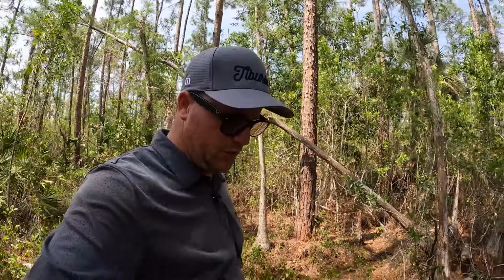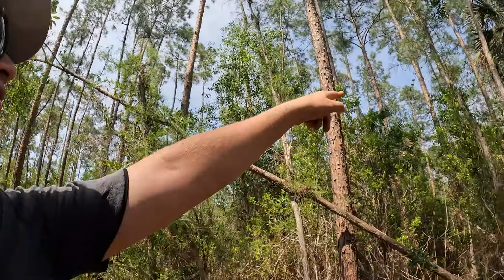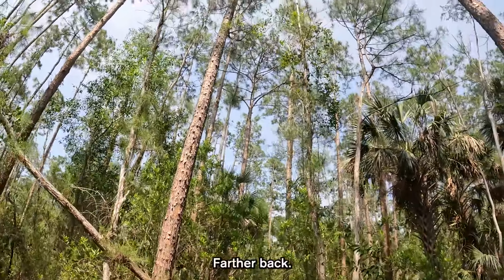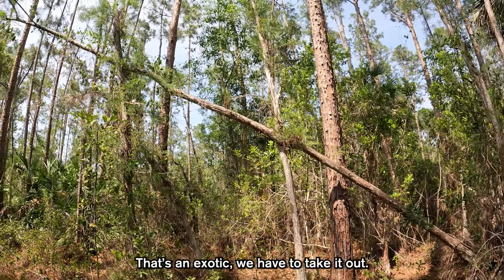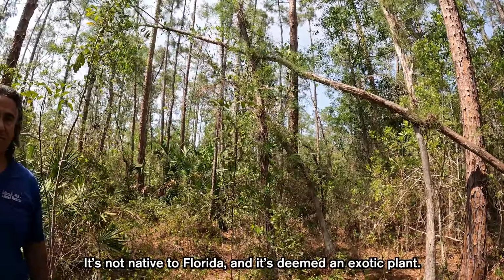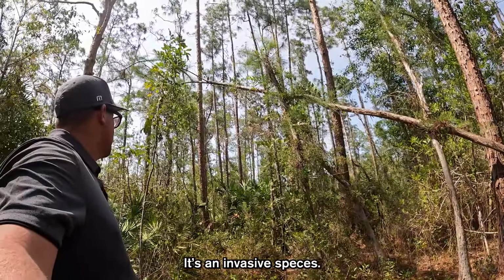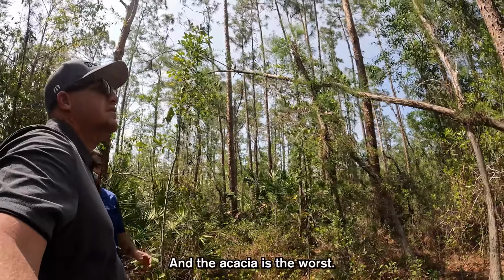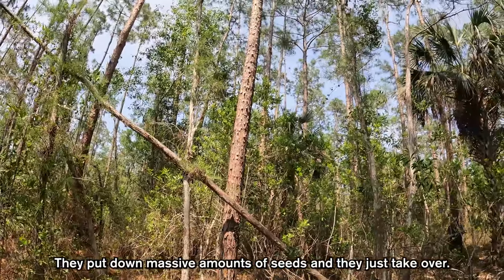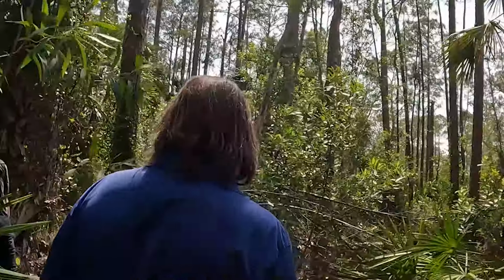All right, so we're deep in the woods in Florida. We're not deep, but. Acacia. What is that? This one right here? The long one, the long leaf. Farther back, that's an exotic. That has to come out eventually. When you say exotic, what does that mean? It's not native to Florida, and it's deemed an exotic plant. It's an invasive species, so it just takes over. The acacia is the worst. They put down massive amounts of seeds, and they just take over. It's the way we came.